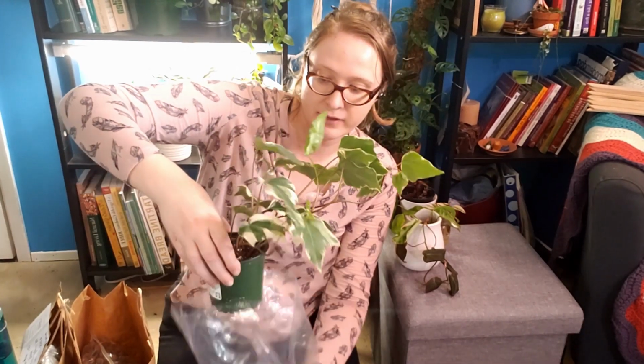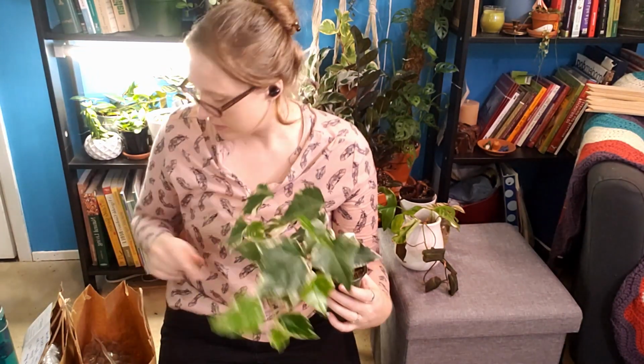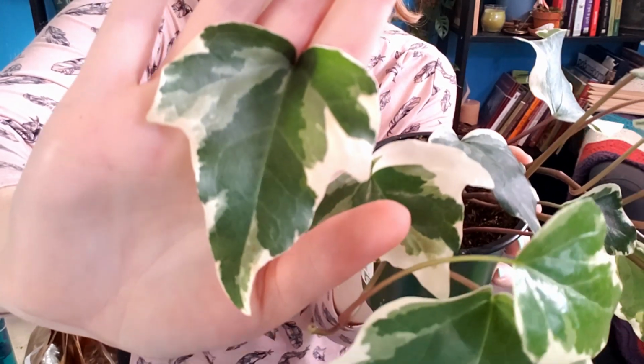So excited. I bought this ivy. I'll put the name of it up because I have a slip here. Marengo ivy. So this is not the standard English ivy. As you can see, the leaves are a lot bigger. And this is a variegated one, obviously. I just love the variegation on these. Look at how beautiful that is.